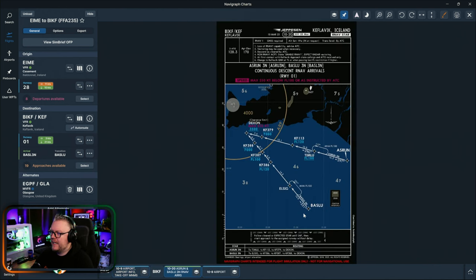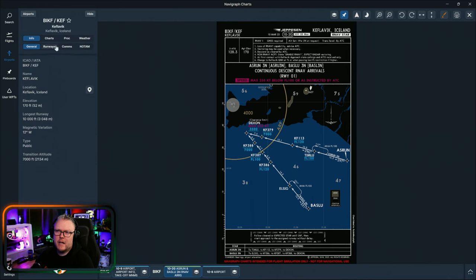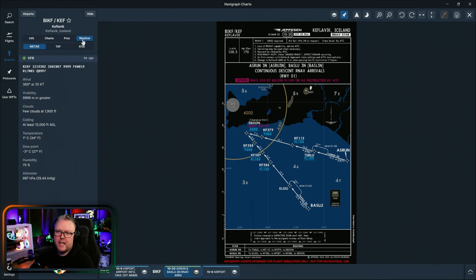Now, if we have a look then at our arrival, how things are going to work, well, lads, it'll be interesting because we're going to do a landing onto runway 01 over at Keflavik. Now, at the moment, the weather is quite nice. It's going to take us just under 3 hours to get there. And if we have a look at the airport right now, well, let's start checking out the weather.